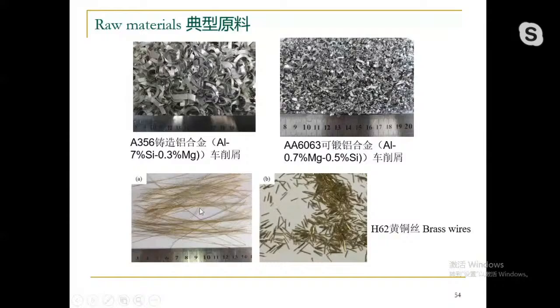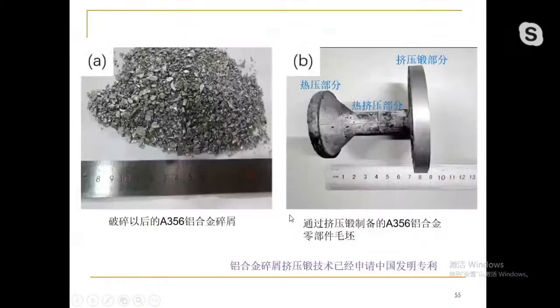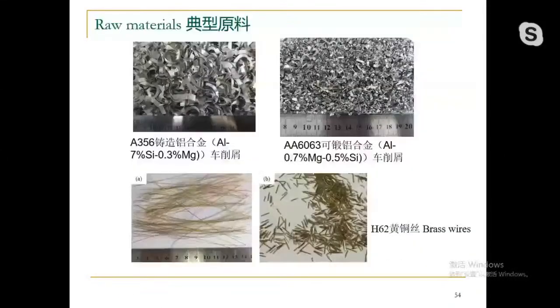We also had one master's student who did research on brass. So we started with brass wires. The wire had been used in EDM cutting, so it's a sort of recycled wire. And here I just mentioned the raw material, but I do not have any slide to show the result of this one here.